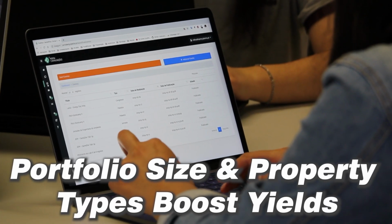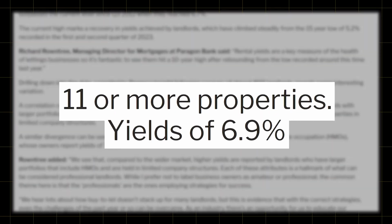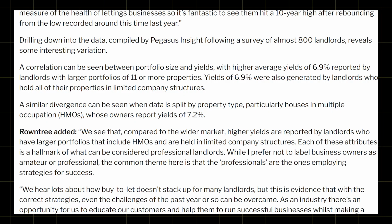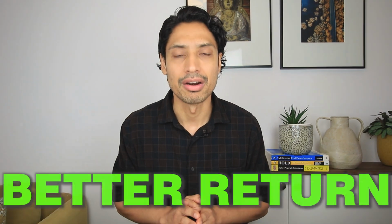And the data gets even more interesting as we dissect it by portfolio landlords. In fact, those landlords who have 11 units or more are reporting average yields of 6.9%. And get this, those other investors who have properties in a limited company are reporting even higher than the 6.9. Meanwhile, those with houses in multiple occupation are reaping the rewards of up to 7.2%. So it's clear that those who are diversifying their portfolio are getting better returns.